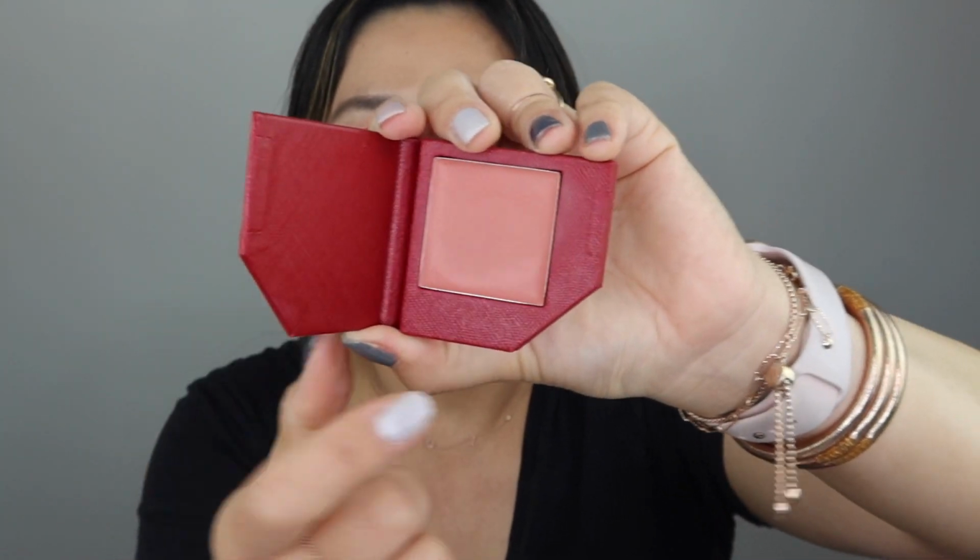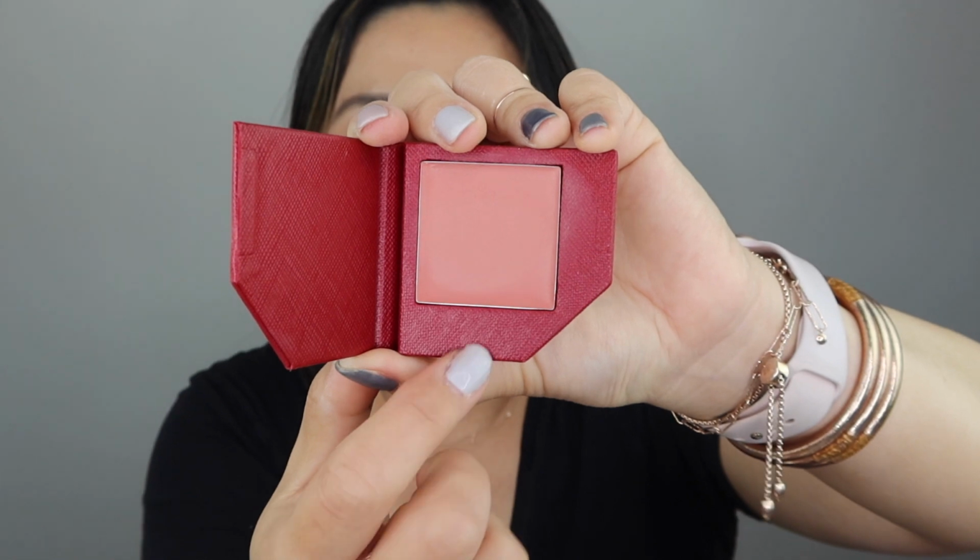I also have the cream blush from Kira Weiss. I don't have the names of these because I bought the refillable packages, but I'll have them all linked down below. This also works over a set face, so I like this too.